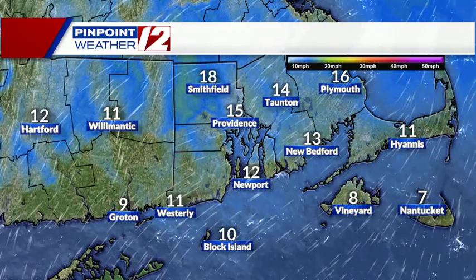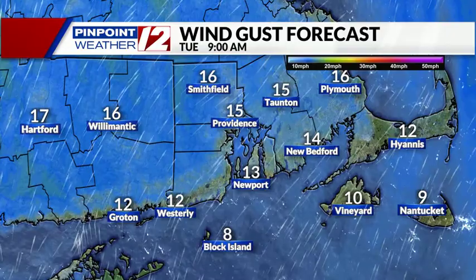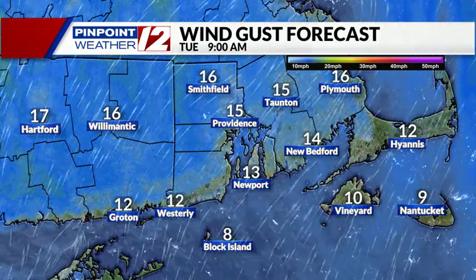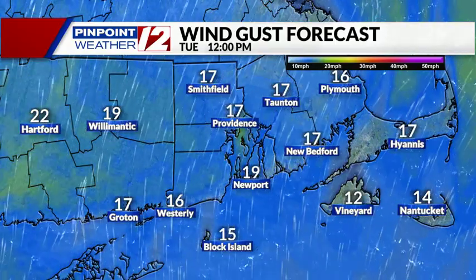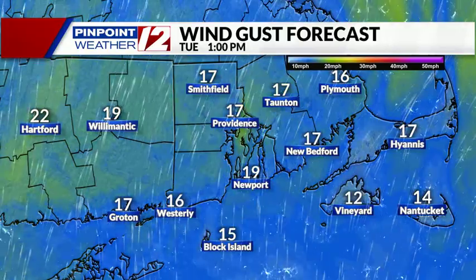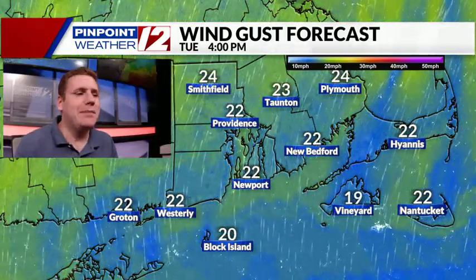Now, here is a look at the wind gust forecast. Again, starting off with the morning hours for today, generally about 10 to 15 miles per hour, nothing too bad, especially in the bay. And we'll be looking at waves around 1 to 3 feet in the areas of the bay as well. And the wind gusts do pick up, though, as the day goes on. So as we saw in that last graphic, the wind gusts really do pick up as the day goes on.